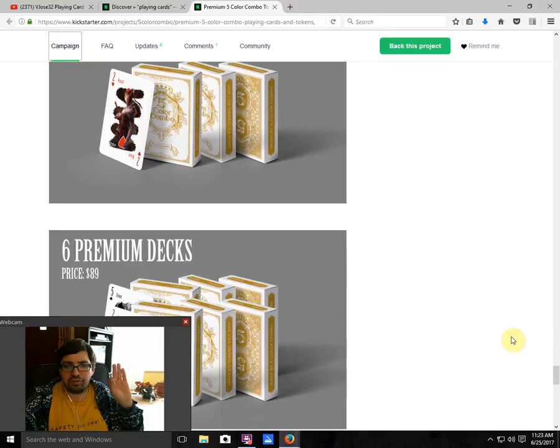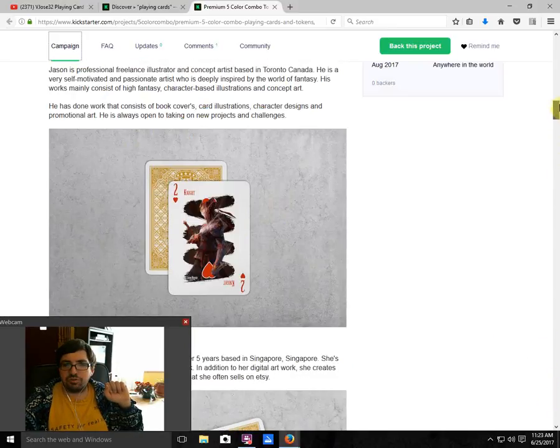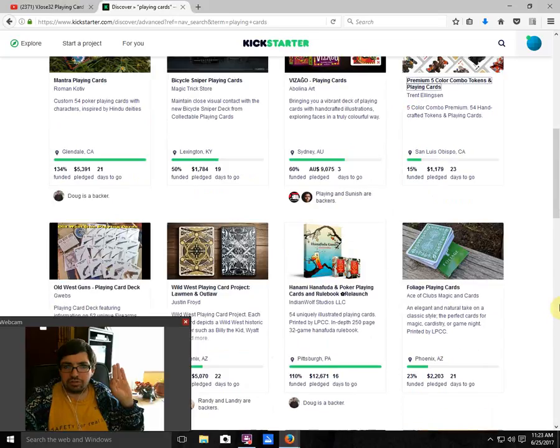$19 each for this deck. I think I'll pass. You won't tell me who the printer is. Not really my style, and then you want $19 for one deck. That's a real turnoff. Moving on. I'll try to get through this quickly.